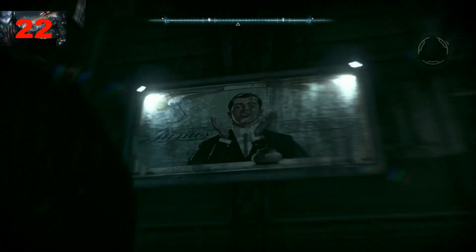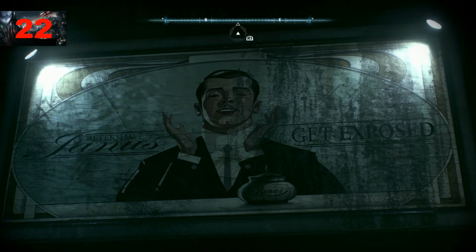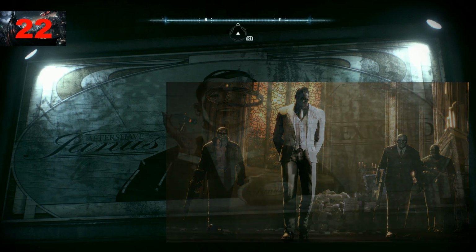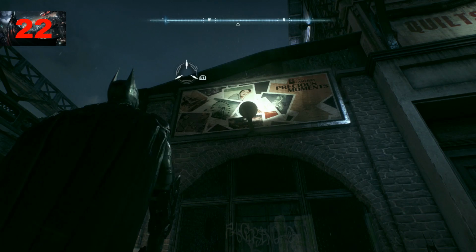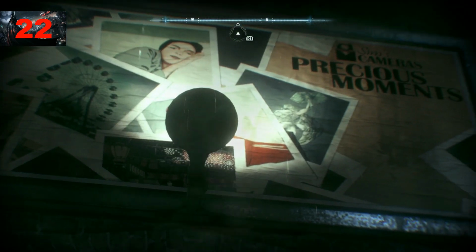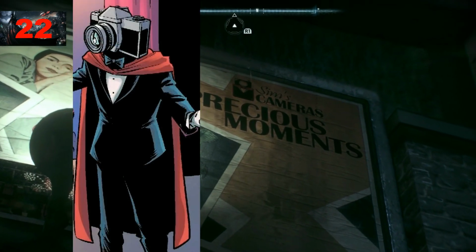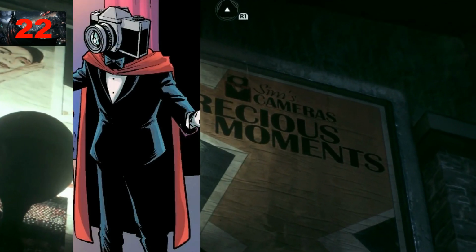Some more references to Batman villains can be found on various billboards, such as these advertisements for Janus Health and Beauty products, which was the front for Black Mask's drugs operations back in Arkham Origins. And Harry Sims, aka Mr. Camera, is a lesser known villain whose name can be seen on these billboards next to an image of him.